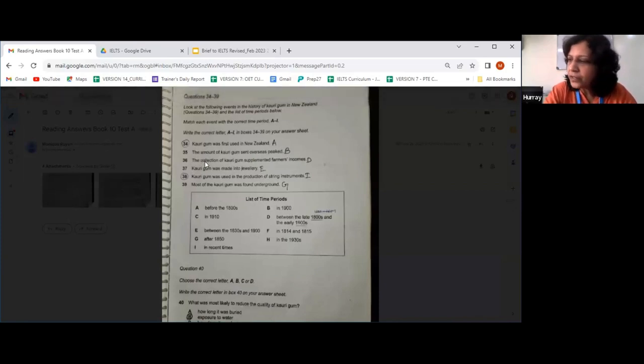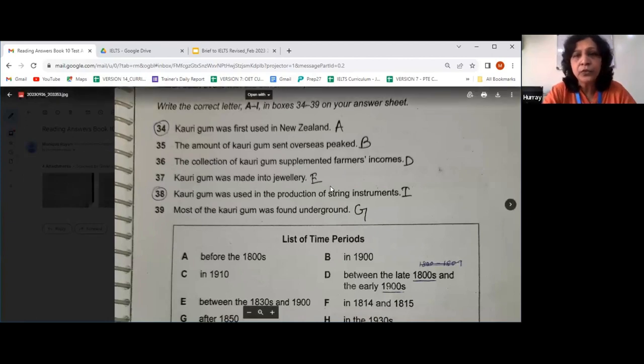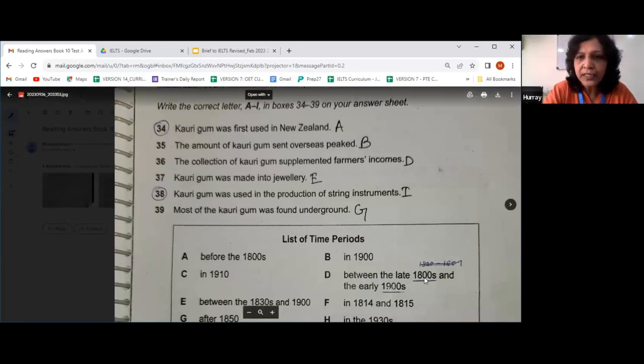35th question done, now 36. The collection of kauri gum supplemented farmers' income. It supplemented the farmers' income. Supplemented means it was used as another source of income for the farmers. That is D, between the late 1800s and early 1900s.